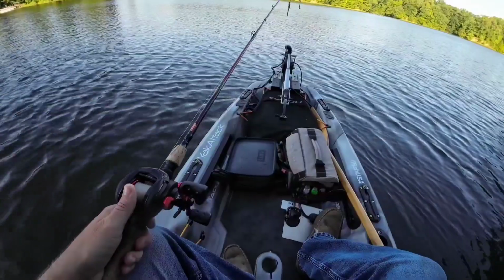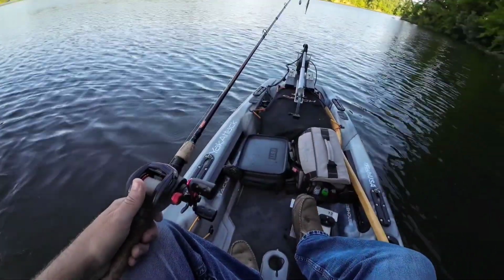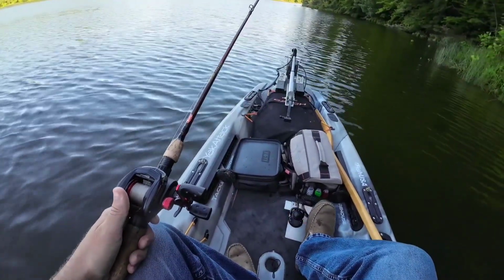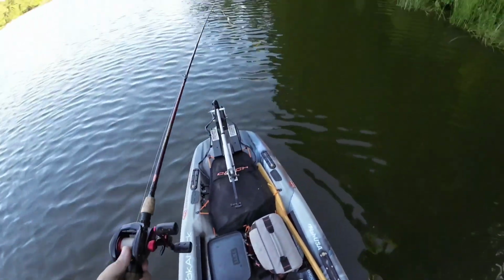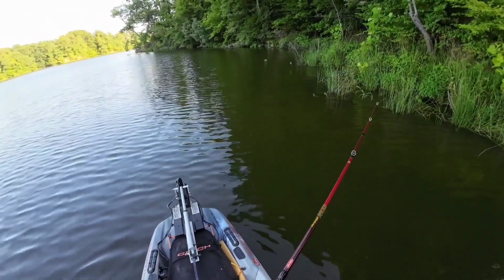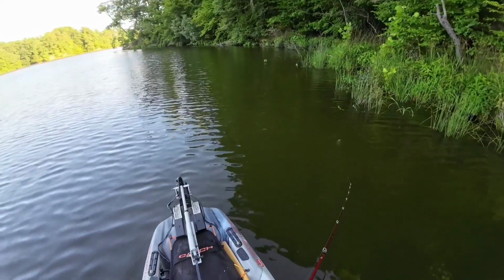Overall, it's been a good day. Didn't catch as many bass as I was hoping for, but especially when this morning started out, 10 minutes in, getting that big bass, I thought we were fixing to be in for an awesome day. But well, like I said, it was a good day overall. It's just the way it started out, I thought it was gonna be one of them real good days.